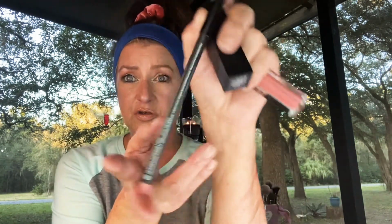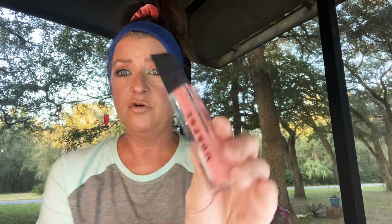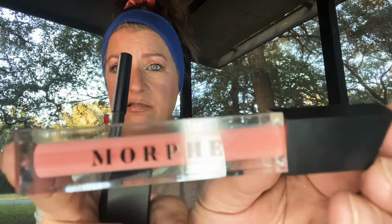As far as the nudes go, I think they have like 4 different variations of the nudes. I picked up 2 of them. The first one is a nude pink. And we'll bring that out. But price point, guys, I paid $12 for these lip kits. You get the lip liner from Morphe, and it's a big pencil. It's a long pencil. You get the lipstick, which is very prettily designed. Very pretty. And then you get the lip gloss.